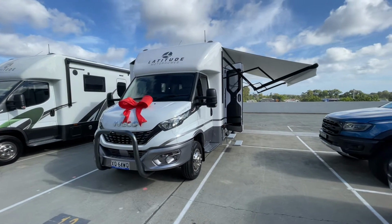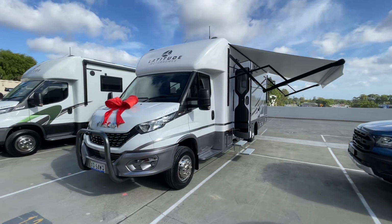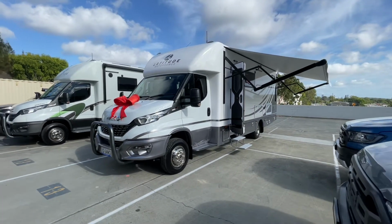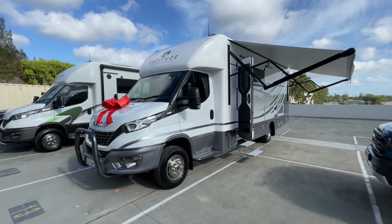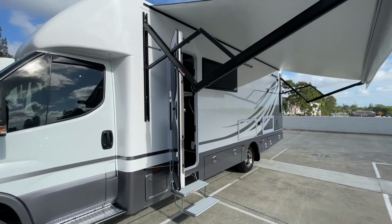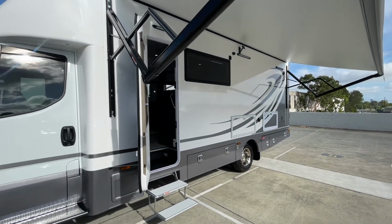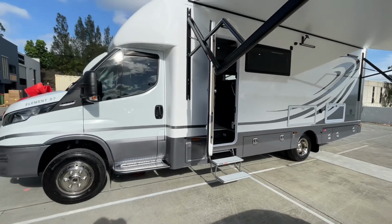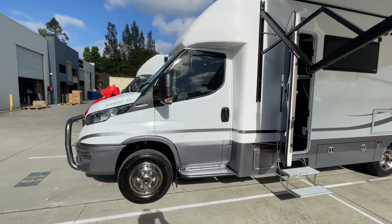It's the week before Christmas and we've got this great Element 27 going out. This one's the dinette model, so when we go inside you'll see that. On the outside this has got what we call the more subtle graphic scheme. So the Element 27 is 8.6 metres long, around 3.3 metres high and just under 2.5 metres wide.